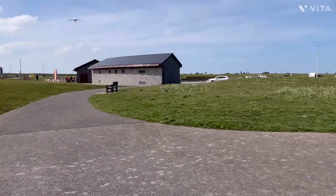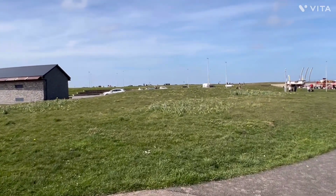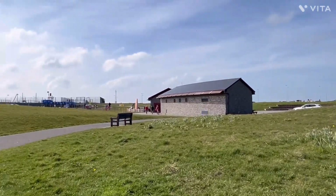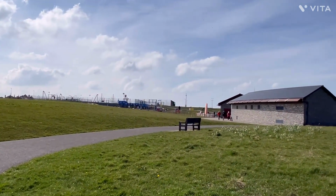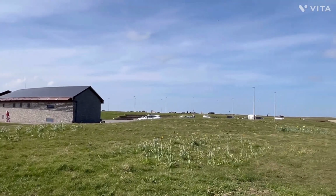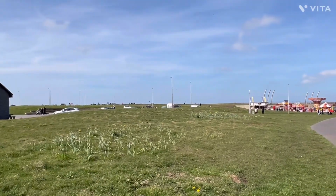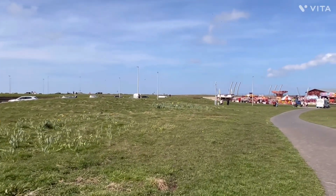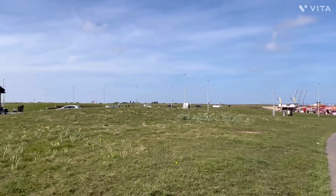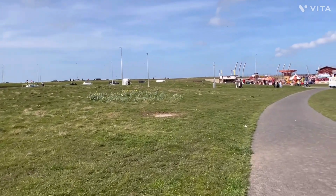This park was off limits for ages. Ages and ages. So nice to finally sort it. Because the road goes around behind that park and then down that way. So that way, behind there, is down to Cleveleys. Because we go that way normally when we come to Cleveleys. Oh, I miss being in the fairground.